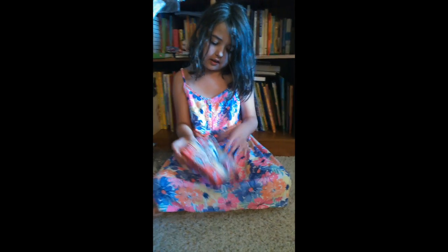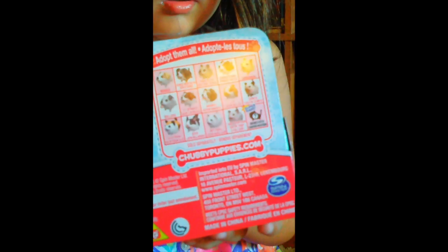I'm gonna open Chubby Puppies. It's only 1, but there are more at the store. But I only have a little bit of stuff to get in. Chubby Puppies. Here is every single one you can get. And then there's a mystery one, which Emma already saw at the store. Yeah. It's a kitty because it has the long tail.